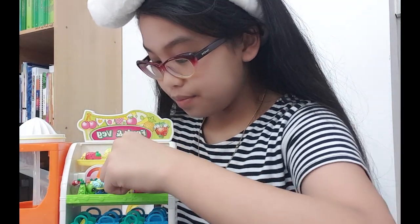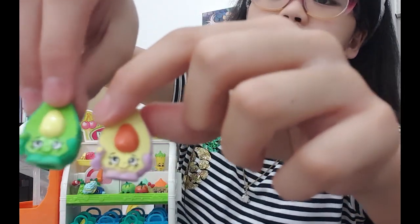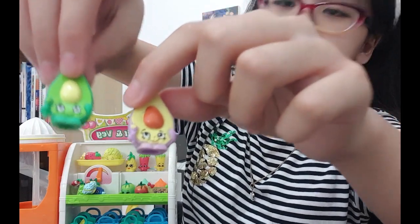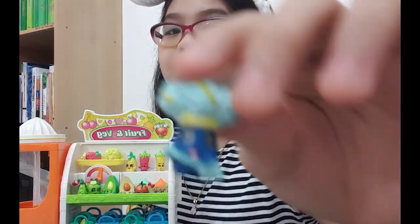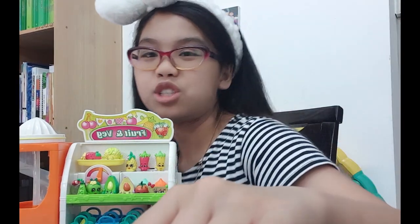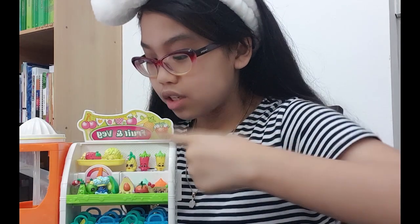So the next Shopkin I'm going to show you is the two dippy avocados, the purple one and the green one. The next Shopkin is my third favorite, Rockin' Brock. She's going to play you the show later. Not now, you little mischievous broccoli. All right, never mind that.